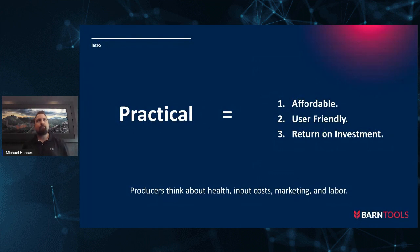And so to me, the definition of practical is affordable. We're not in these high margin businesses. We're not selling iPhones and all the fancy stuff. We're pig producers, right? And so it's got to be affordable, and it's got to be user friendly. And when I say user friendly, that means it's got to be user friendly for the on-farm personnel. And when I say user friendly, that also means that it gets the on-farm personnel in the barns more time with the pigs than it does interacting with the technology.